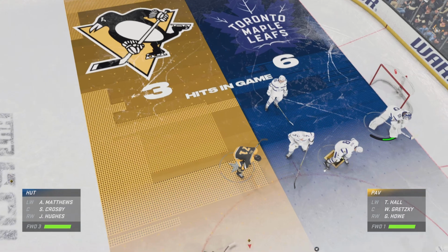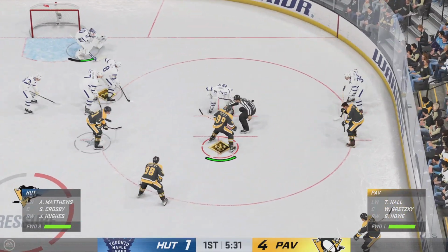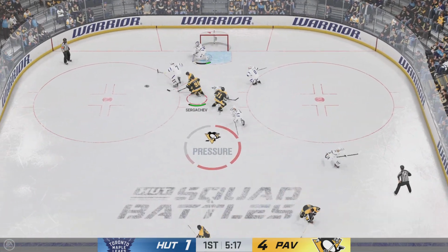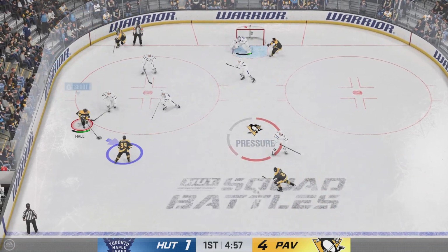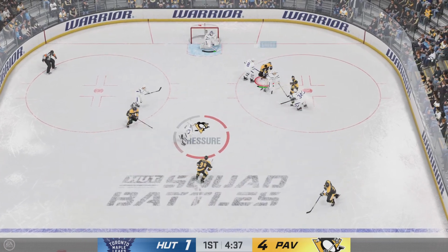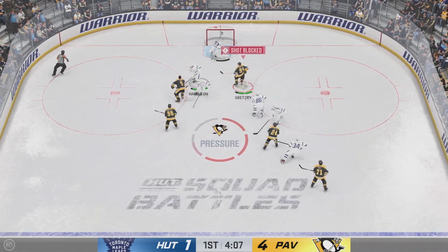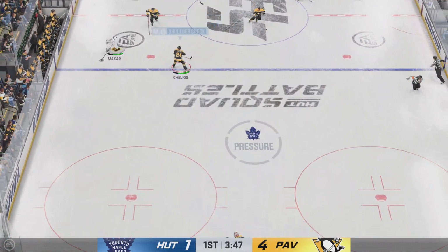Past the halfway mark of this period, the Leafs have a deep hole to dig themselves out of, trailing by 3. Gretzky's won the faceoff here in the offensive zone. Hamilton's taking it from his own end. Hall's going to play it near the point. Can't hang on to the puck after taking a knock. From the slot, fires away. Too much congestion, blocks the shot.